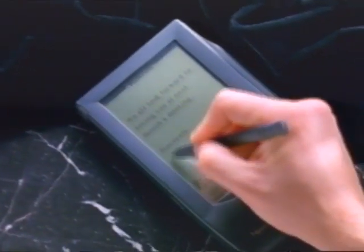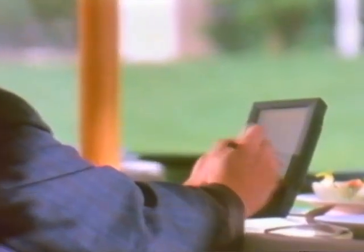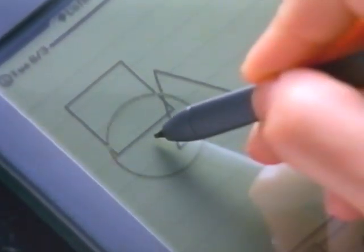When you think about it, the most natural way to get your thoughts down is to jot or to sketch. We wanted Newton to be that natural. It can either leave what you write in electronic ink, or it can clean it up and organize it for you. I don't know about you, but I can't draw to save my life. But with Newton, it's a completely different story.